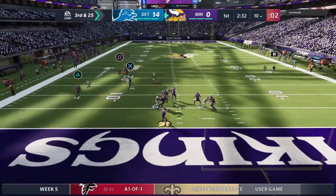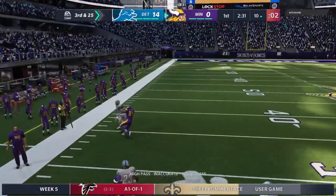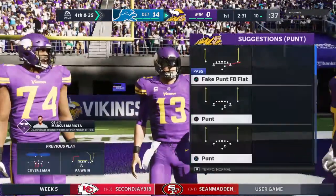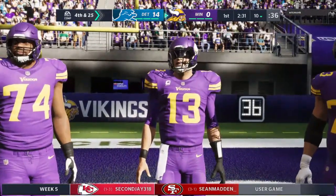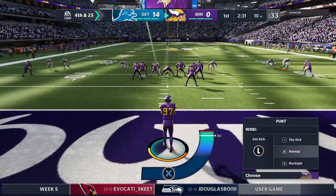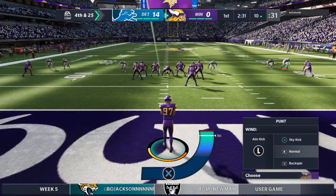No run call here. They'll look to throw instead. And that is incomplete. Well, shame on them, Coach Davis. They went against your advice. They threw the football, and now they're backed up to punt this away. They're actually fortunate. They went against my advice, but they didn't turn it over, right? No takeaway for the defense.